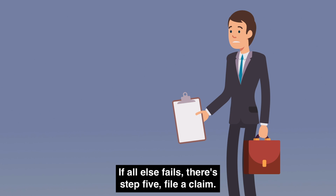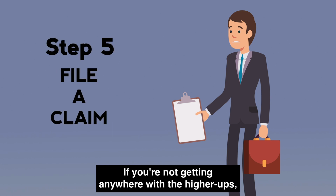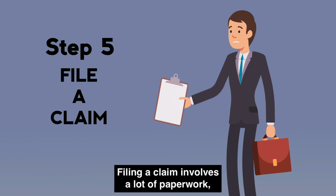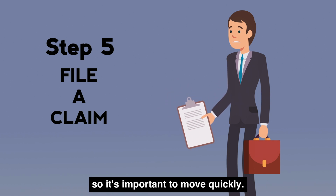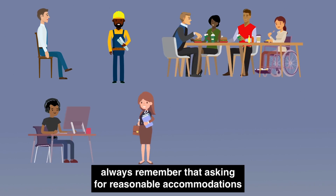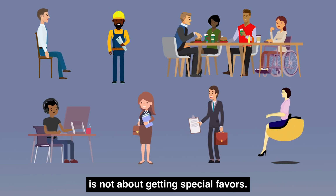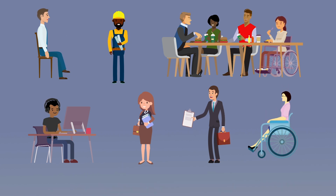If all else fails, there's step 5. File a claim. If you're not getting anywhere with the higher-ups, there are agencies that can help. Filing a claim involves a lot of paperwork and sometimes short deadlines, so it's important to move quickly. No matter what steps you take, always remember that asking for reasonable accommodations is not about getting special favors. It's about getting what you need to get your job done.